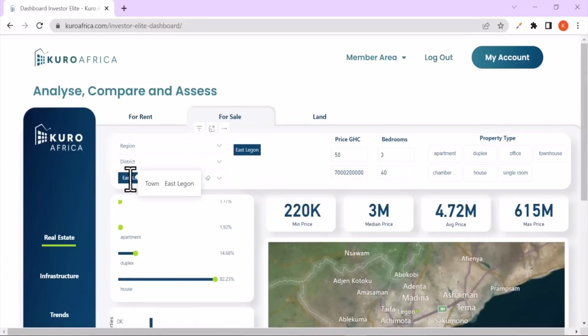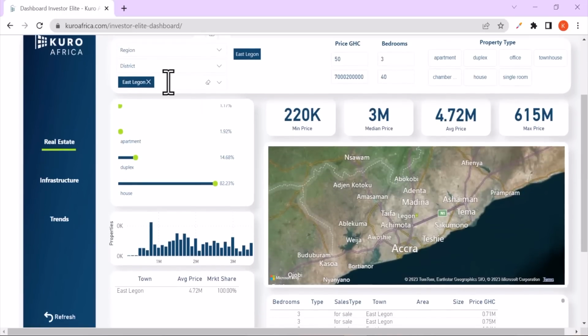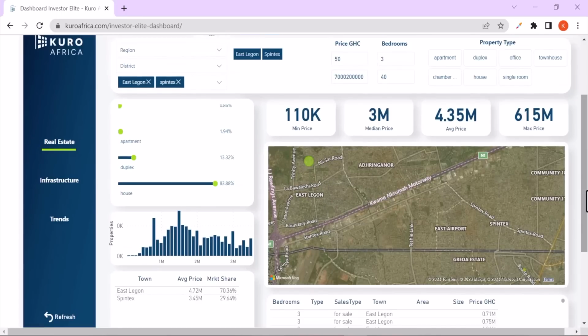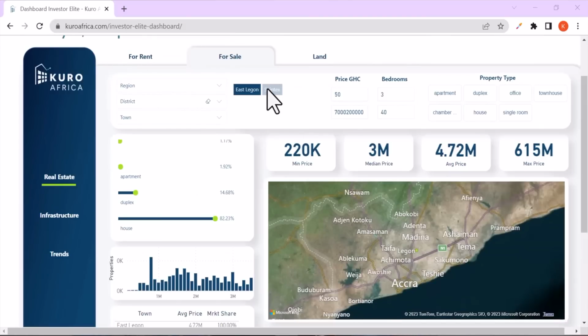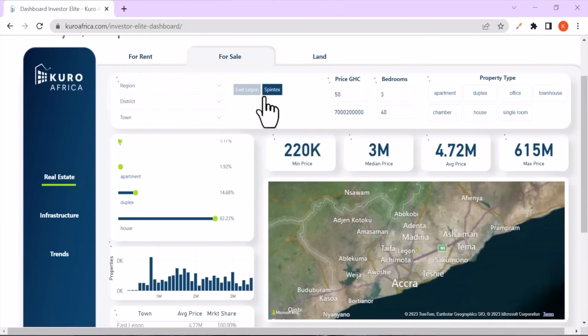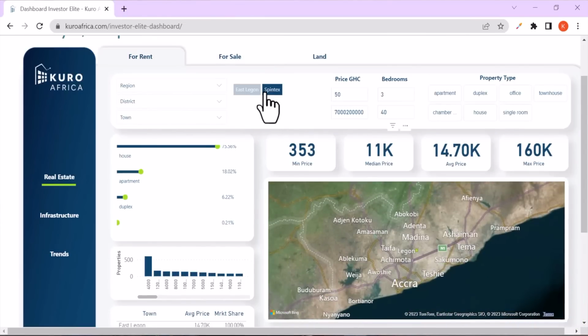So East Legon, you will see that it's now going to filter for East Legon, but we can add Spintex as well. So now we've got the two areas, and the map automatically calls out the two areas on the map as well. When you hover over here, it tells you between the two areas, average price is 4.72 million cedis, maximum 615. So you can start to compare, like, if I bought in this area, this is how much it would cost, but at the same time, if I was to buy and then rent it out, this is the range of rent that I'd expect to receive.